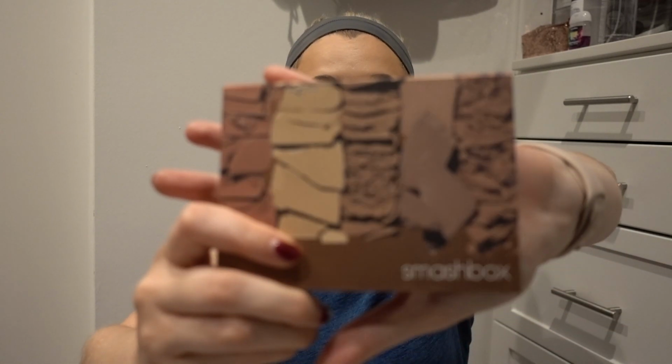The face palette that I brought is the Smashbox Cali Contour palette. The reason I brought this is because, first of all, the mirror is amazing, which is really great, especially because sometimes when you're traveling, you never really know what the mirror situation is going to be. So I love to have a mirror that's large and easy to hold and is just a good mirror to use anytime that I'm traveling.